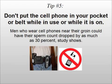Tip number 5, don't put the cell phone in your pocket, or belt, while it is in use, or while it is on. Men who wear cell phones near their groin could have their sperm count drop by as much as 30%, according to studies.